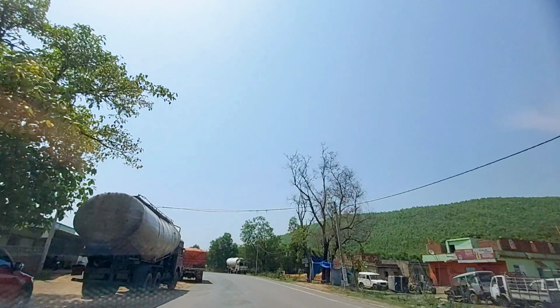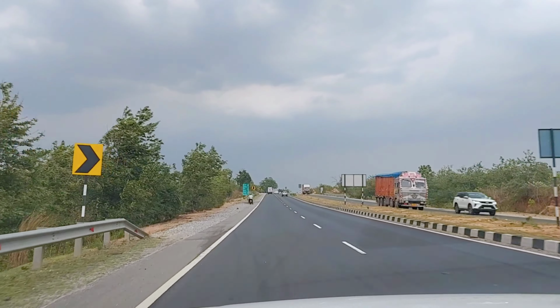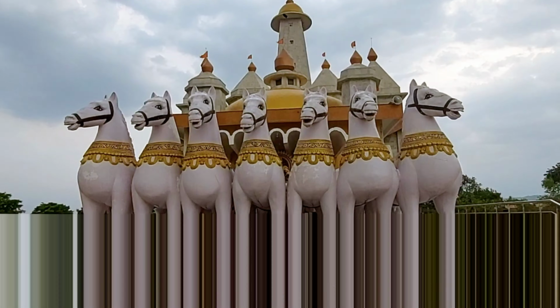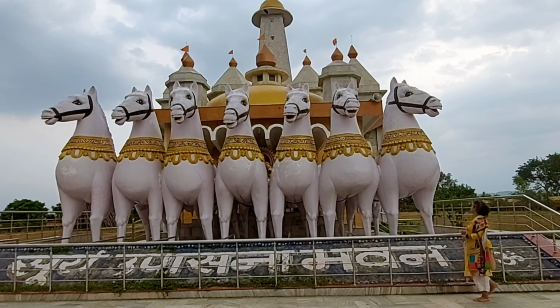The road that leads to the temple is picturesque, offering glimpses of the Chotanagpur plateau region. Wonderful day for me at Surya Mandir.